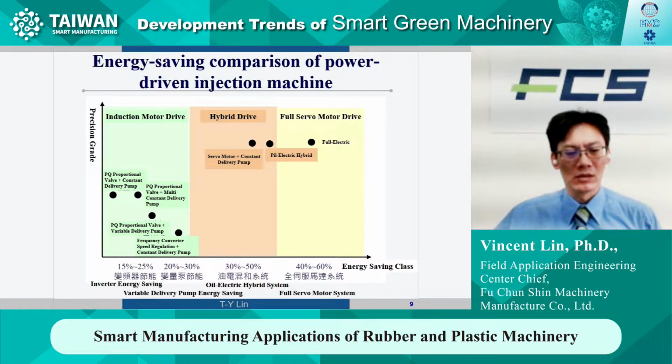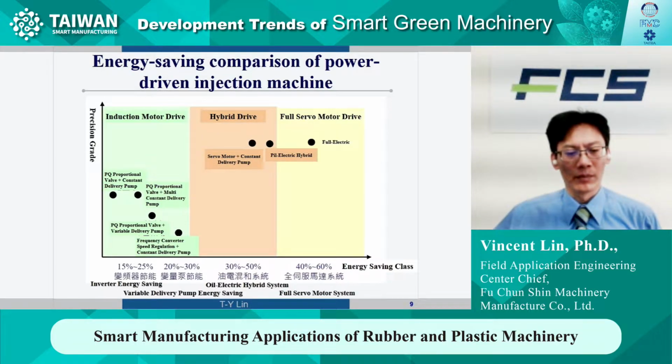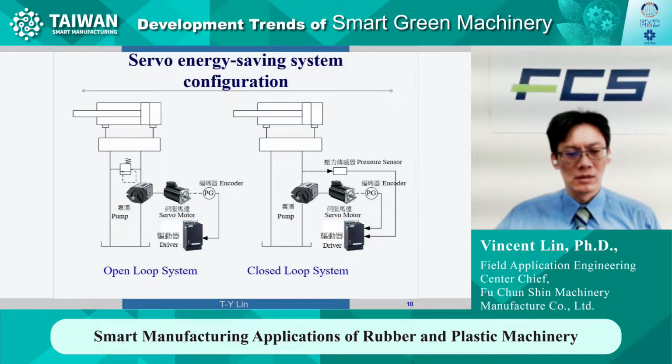What are the differences? In the early days, for domestic hydraulic machines, we used frequency conversion technology for modification for energy saving. With later development, a motor was developed and mass produced, gradually replacing some of the hydraulic devices. So we have a hybrid system for oil and electricity, as well as the currently used servo motor system or a full servo motor drive system. And the evolution of the technology also helps to save energy.